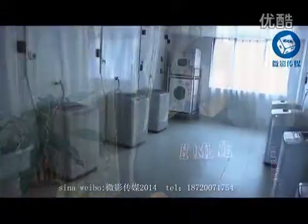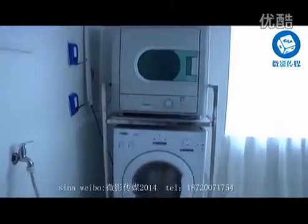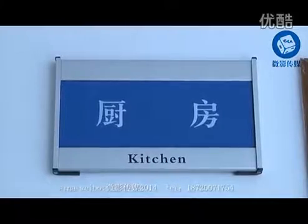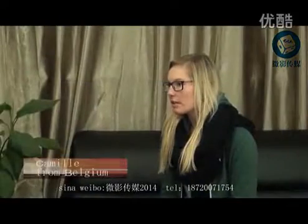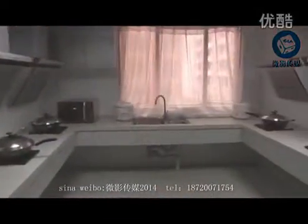It's really convenient to have the laundry on the same floor, and it is nice to have the drying machine if we need it. But I think we have everything, like many cooking plates, and you have pots and pans and microwaves, so everything is.